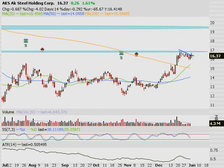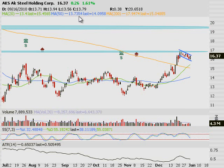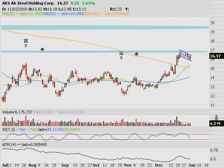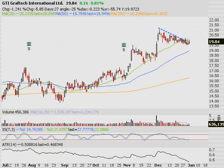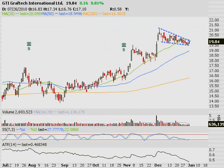Love this little flag here and love the price action that we saw on Friday. All it's got to do is escape this little flag, and I think you buy into that breakout. I'm also watching GTI. Same thing, like the nice little flag or falling wedge pattern that's been setting up through here. I think it looks pretty good.